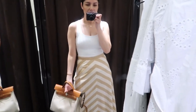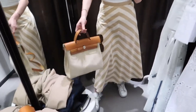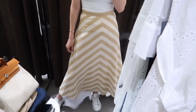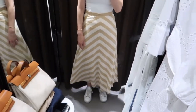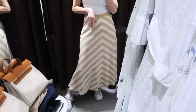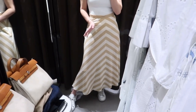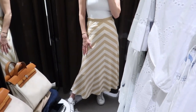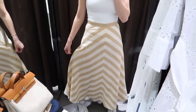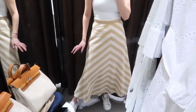Okay, so here is the skirt. It's a maxi skirt, and I am 5'7" for your reference. And as you can see, it hits me on my ankle. Sorry, I'm wearing my sneakers, but I think this skirt will look very nice with espadrilles or sandals or flip-flops. This one has 50% linen. As you can see, it has this A-line, which is very flattering on all body types.